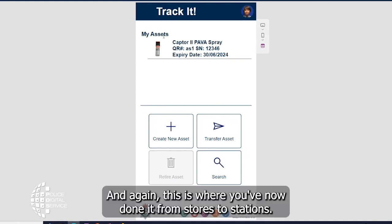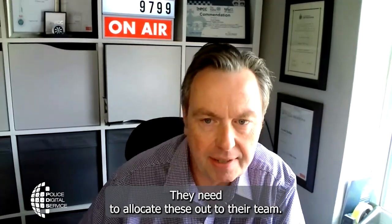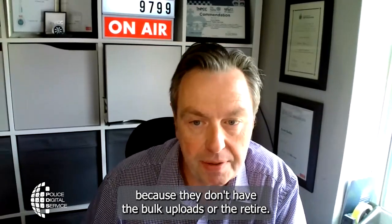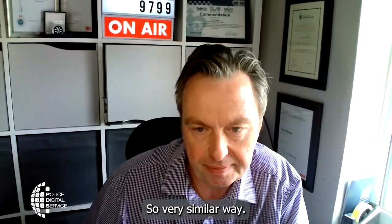And again, this is where you've now done it from stores to station. So once it arrives in the station, it'll become a responsibility of one of the sergeants. They need to allocate it out to their team. So perhaps you could explain how the sergeant's view is slightly different, because they don't obviously have the bulk uploads or the upload. And how do they use their work mobile phone to allocate it out to a member of their team? So in a very similar way.